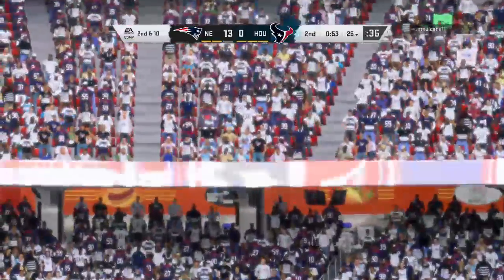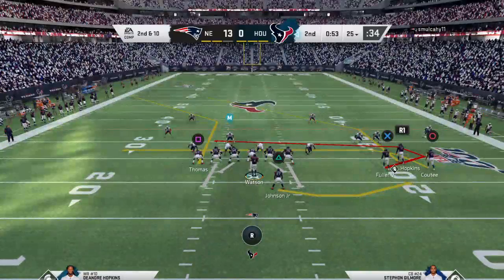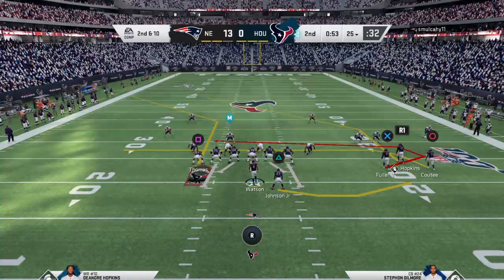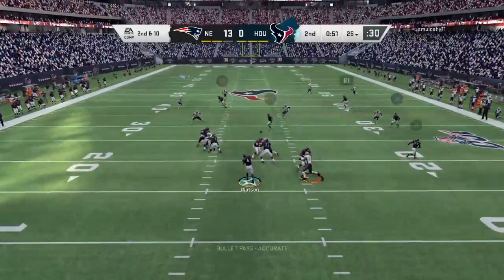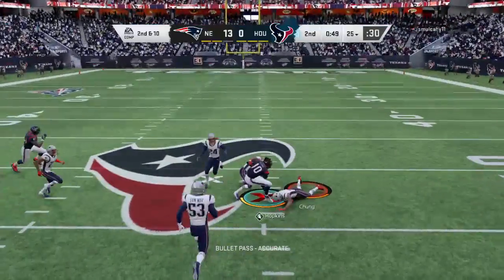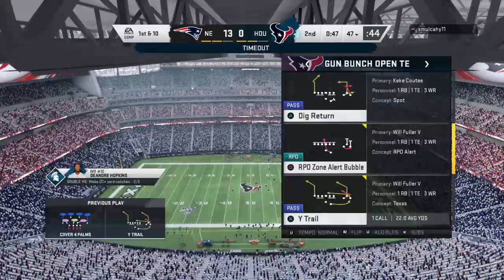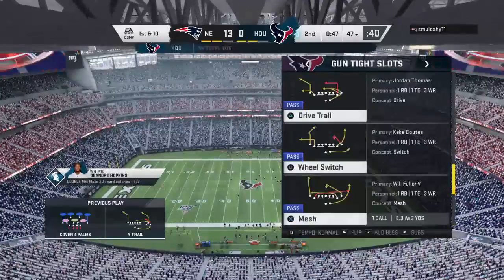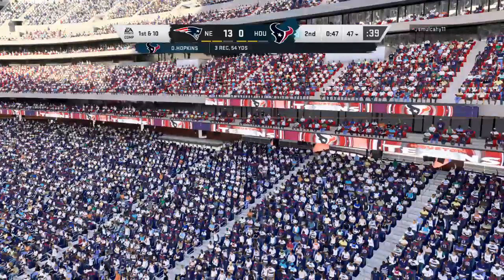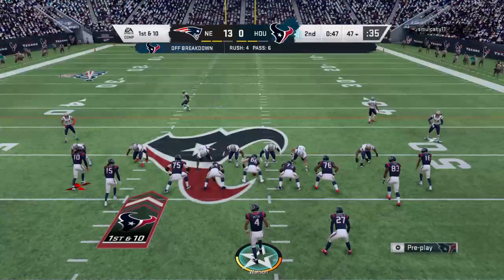Meanwhile, they take a shot to start the drive, but this is going to wind up incomplete. An incomplete pass leads to 2nd and 10 from the 25. Throwing again is Watson. Hopkins on the grab over the middle. And they work this well upfield across the 45. Now the Texans will burn the first of their timeouts as the clock's going to stop with 47 seconds to go in half number 1.